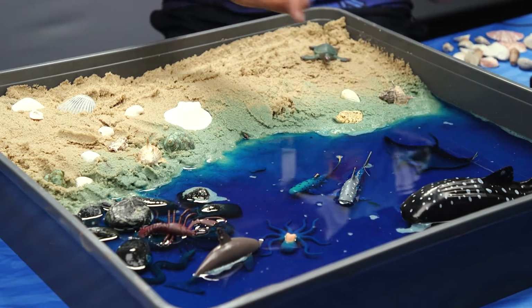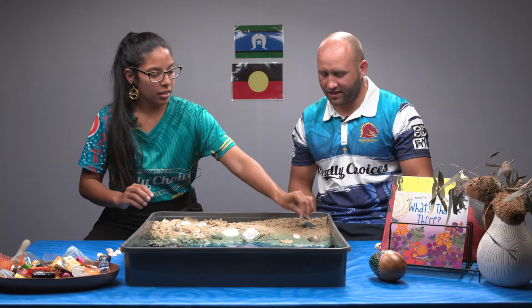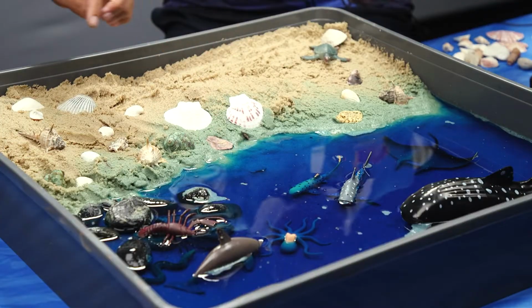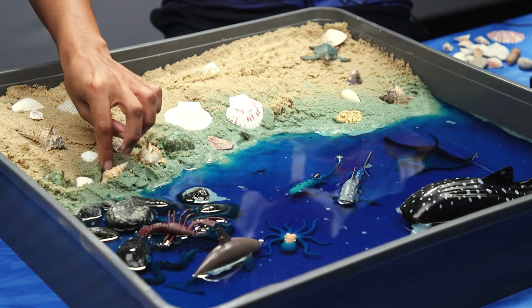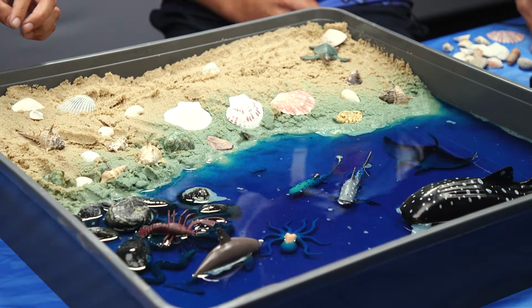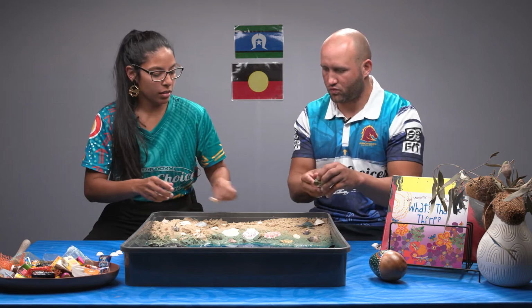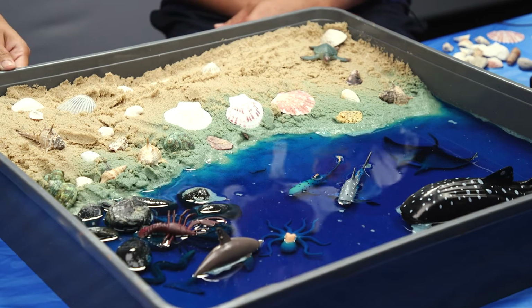It's looking pretty good. It's a deadly beach, this one. Yeah. Nice and clean. It's good to see our beaches clean, free of any rubbish or any debris, which is what we're going to have a bit of a yarn about soon. Once we finish with our... That one over there. There we go. Look at that. It's pretty deadly.